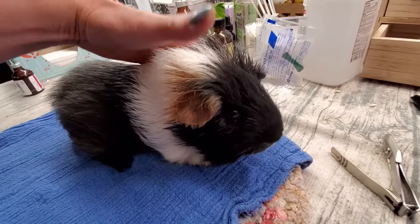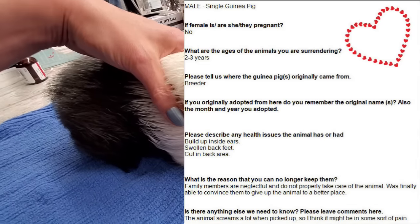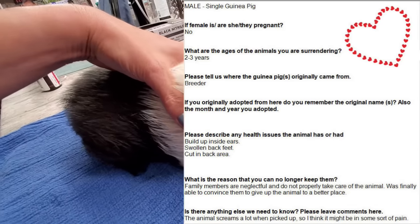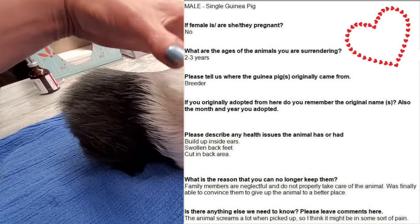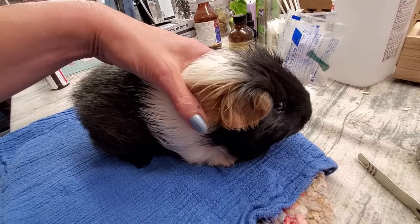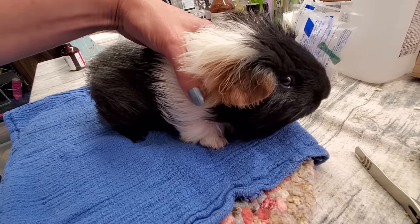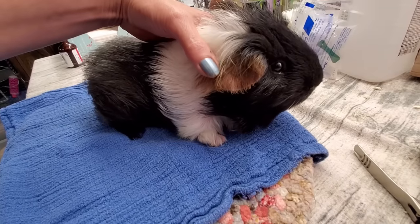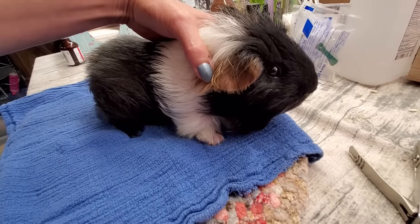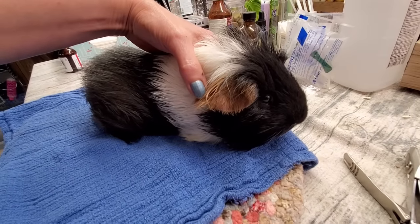Yeah, so he came in as a surrender. I just got the surrender form and it said that family members were not taking care of him, and that whenever he was picked up, he would scream and his ears were all gunked up and he was just being neglected. And so the owners finally agreed to surrender him, and then this nice person came and brought him over. And it's a good thing because we're gonna see Ursula checking in now.